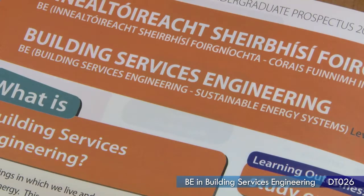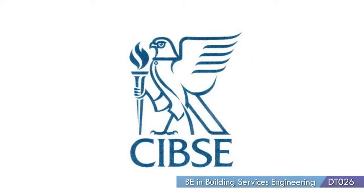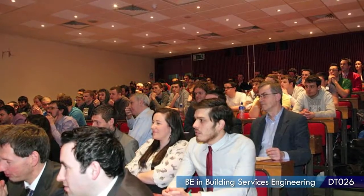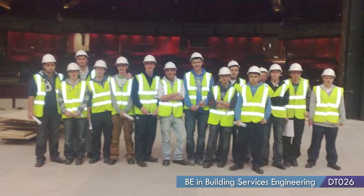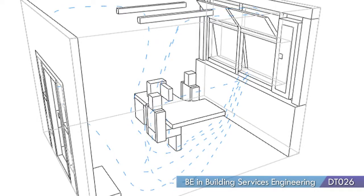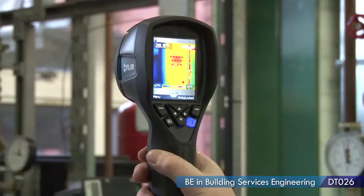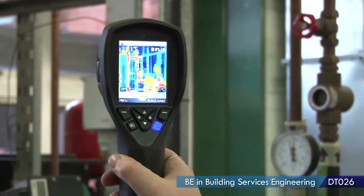This DT026 course in DIT is very reputable and has companies coming to recruit us. So for example, I did a placement in England for the summer with an engineering company, and I got a chance to be part of a design team and was given the chance to come up with solutions to the air conditioning and heating problems that they had, which really gave me an insight into what the industry is like.